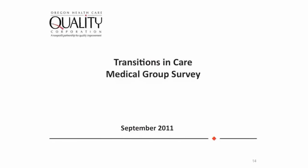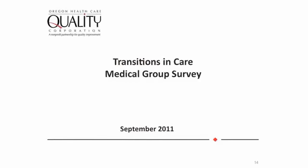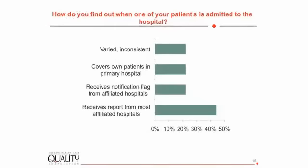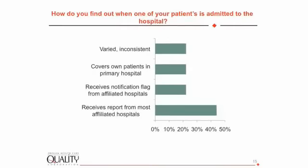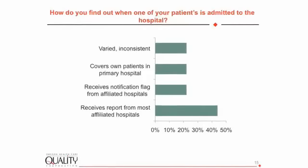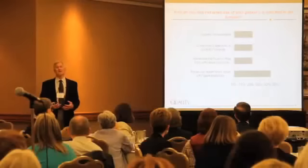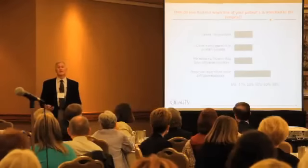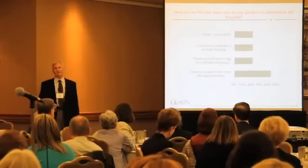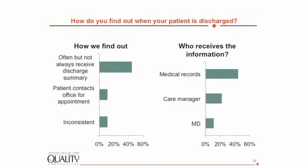Now, let's move to that PCP perspective. How do you find out when one of your patients is admitted to the hospital? Well, mostly we get really good information from hospitals that we're affiliated with. If our medical group is affiliated and does a majority of admissions to a specific hospital, and we have electronic health record compatibility between the facility and the clinic, we're highly likely to get information that the patient's been admitted and/or discharged.